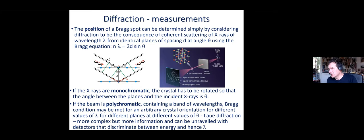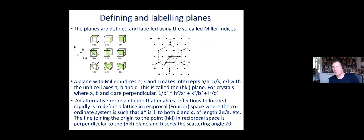Now, that gives rise to many, many more spots. So there's a wider range of wavelengths in play. There's a wider range of angles at which the Bragg equation is satisfied. You get many more spots in your pattern, and there's much more information in your pattern, but you have to be able to select from your spots. You have to know which spot corresponds to which wavelength. And that's something in synchrotron X-radiation we can discriminate against with detectors.